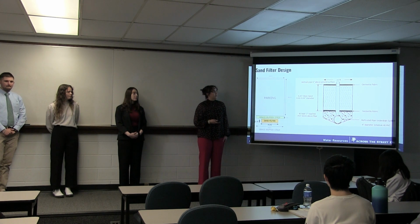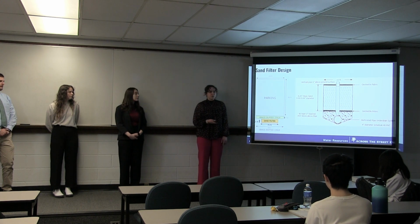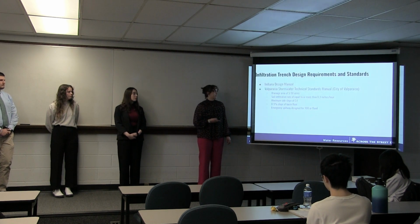And on the right, we have a vertical cross-section, which, similar to the rain garden, has a vertical pipe jutting 6 inches above the ground surface for max ponding, leading into 4-inch diameter schedule 40 PVC on the bottom. And leading to that, it's within 4.25 feet of clean sand and geotextile fabric on top in case of clogging of the sand filter.